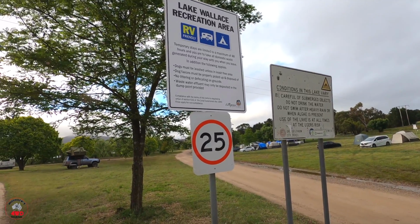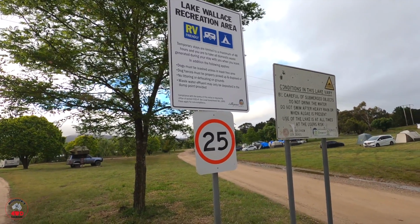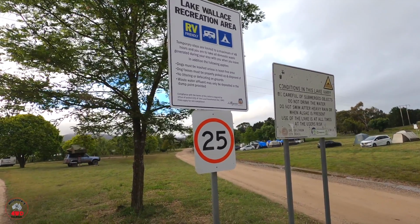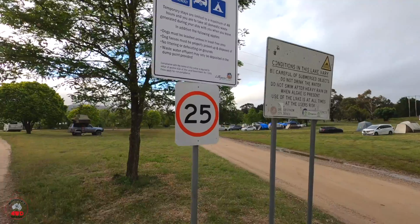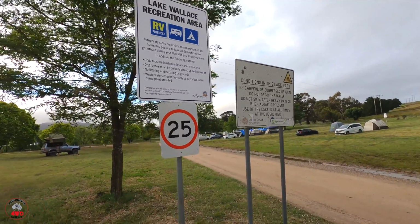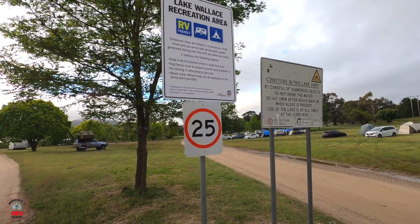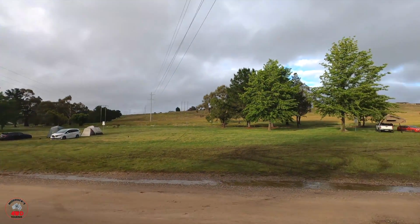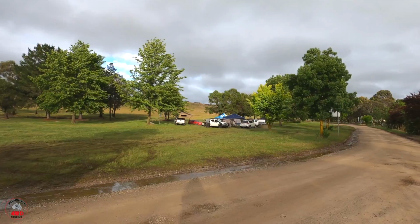Fair enough. Dogs must be on a leash unless they're in a leash-free area. I'll show you that. Dog poo must be picked up. No littering and defacing on the grounds. Wastewater may only be deposited in a dump point provided. So there you go, 48 hours here, guys. So you're pretty all right for a weekend.